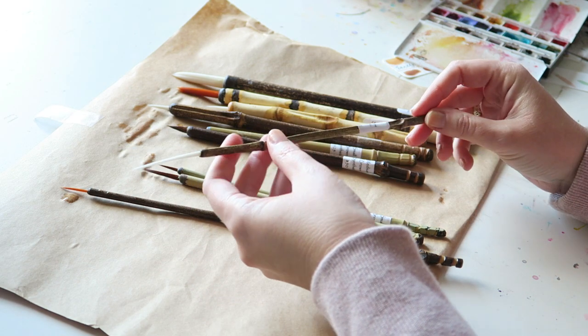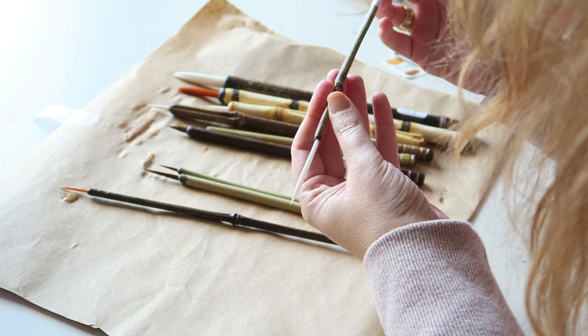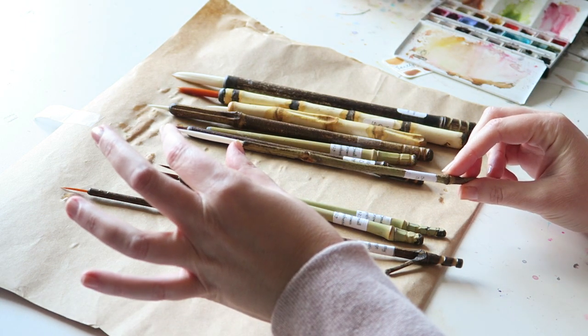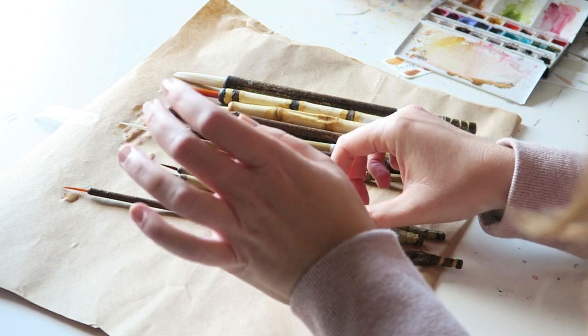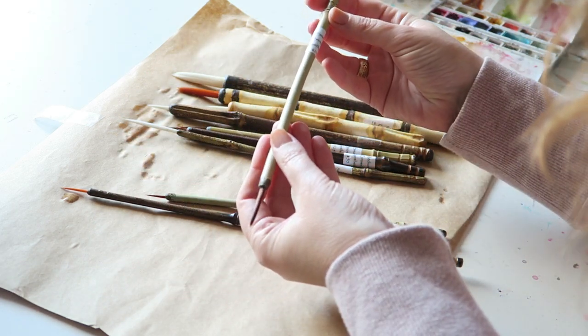Then we have this one. This one looks pretty cool. This is the small stiff white synthetic. It's $25, and you can see this is really long, probably like 5 centimeters. Lovely. And then, okay, now we're getting to the really, really cool one. This one is beautiful. This is a small brown synthetic.